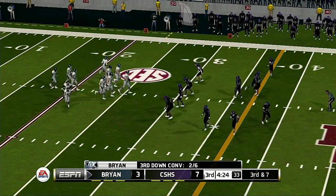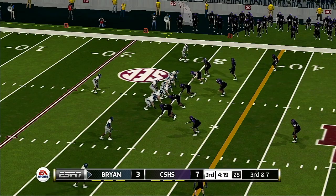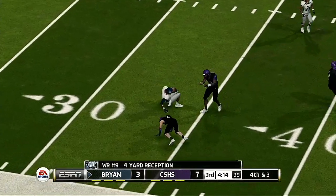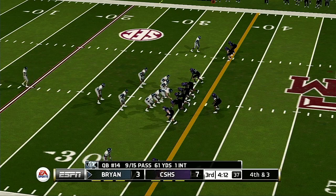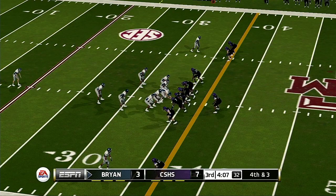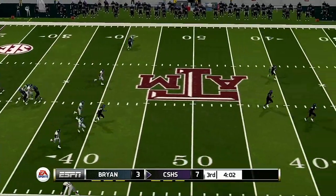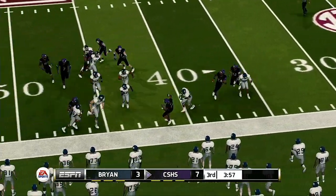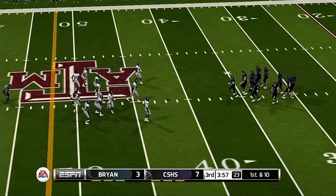From their own 29-yard line, it's third down. Off-balance throw got him anyway. Payton will be the return man. Fields it at the 26. He's knocked out of bounds at the 42. They're set to go for another round.